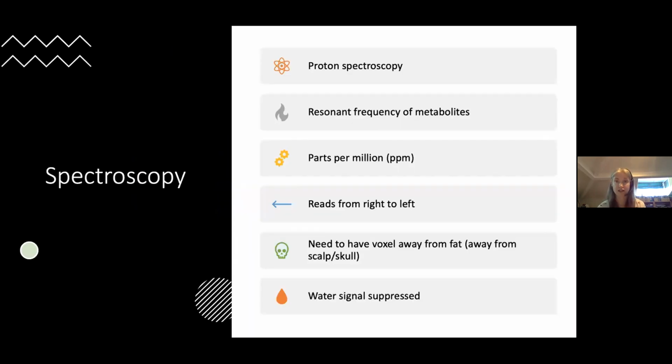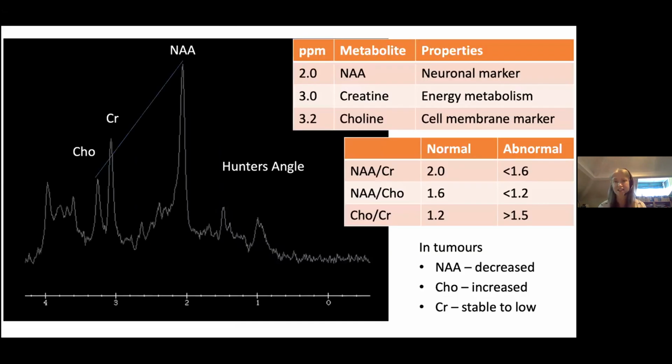Spectroscopy is another technique we have in our bag. Now, it doesn't give us a pretty picture of the brain like you would expect. It is a graph that we get, and we do proton spectroscopy. We're looking at the resonance frequency of the metabolites. We measure it in parts per million. The graph reads from right to left. The other things, we need to have the voxel away from the fat, so it's not very good if the lesion's near the scalp or the skull, and we suppress the water signal. So this is it in its simplest form.